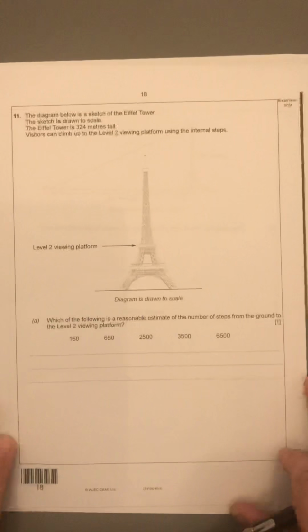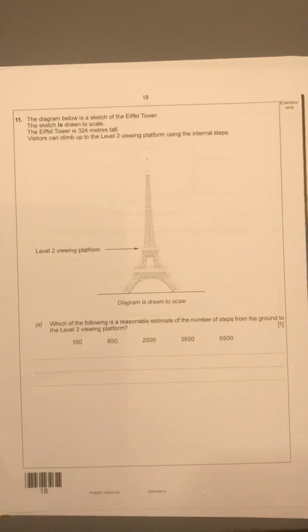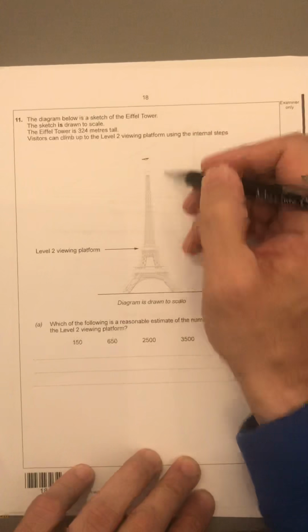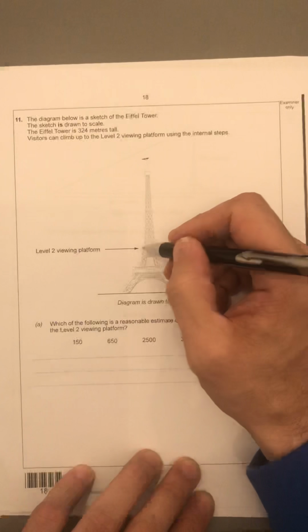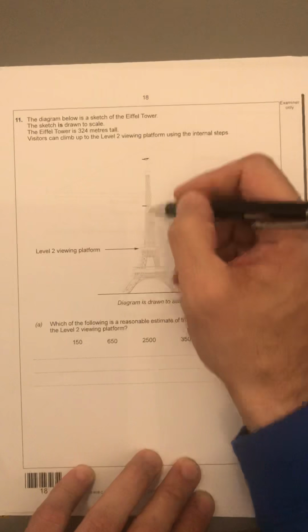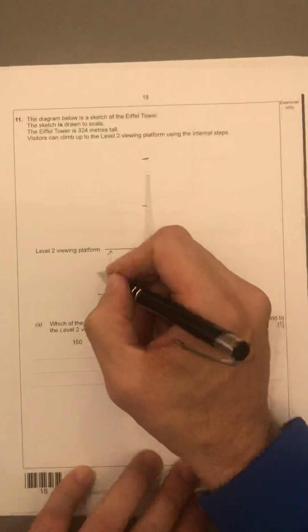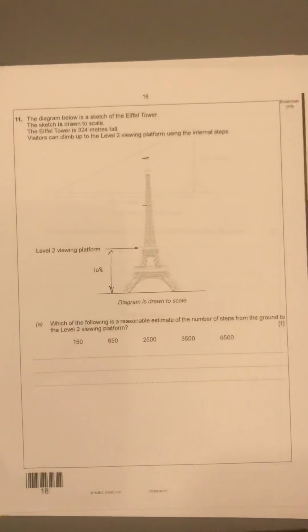Okay, next question. You're told that the Eiffel Tower is 324 metres tall. Visitors climb up to the level 2 viewing platform using the internal steps. Which of the following is a reasonable estimate for the number of steps from the ground to the level 2 viewing platform? Well, if the whole height of this is 324, I would say, looking at the estimating, that is about a third of the total height. So this height you're estimating, if it's a third, is about 108 metres.